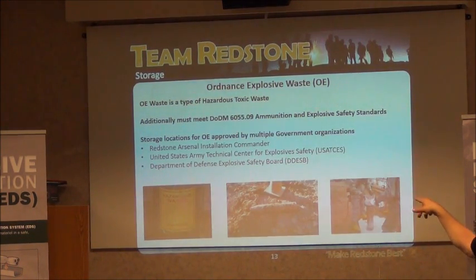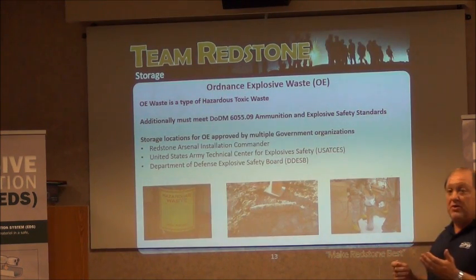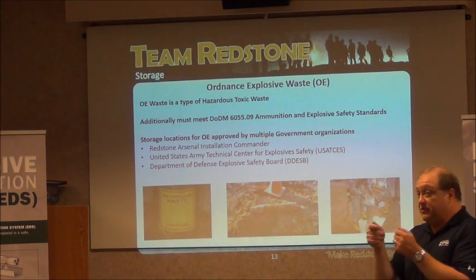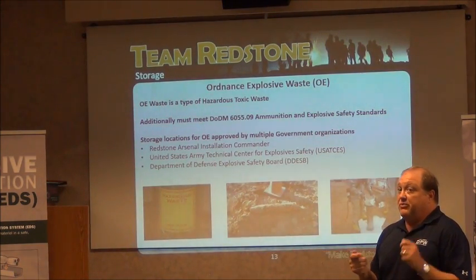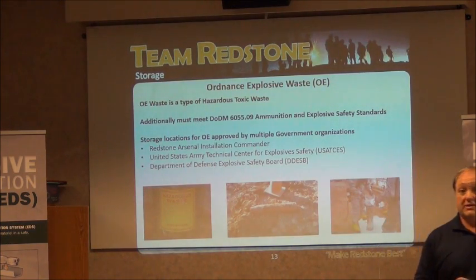So we do this, and not only Colonel Marks approves this, but then he writes a memo to the installation commander and says, sir, will you look at this and approve this? And when you do, will you send it to the Army Technical Center for Explosive Safety? And the general will review it and sign it. And they'll send it to TSIS and say, will you please review and approve, and send it to DOD, Explosive Safety Group.